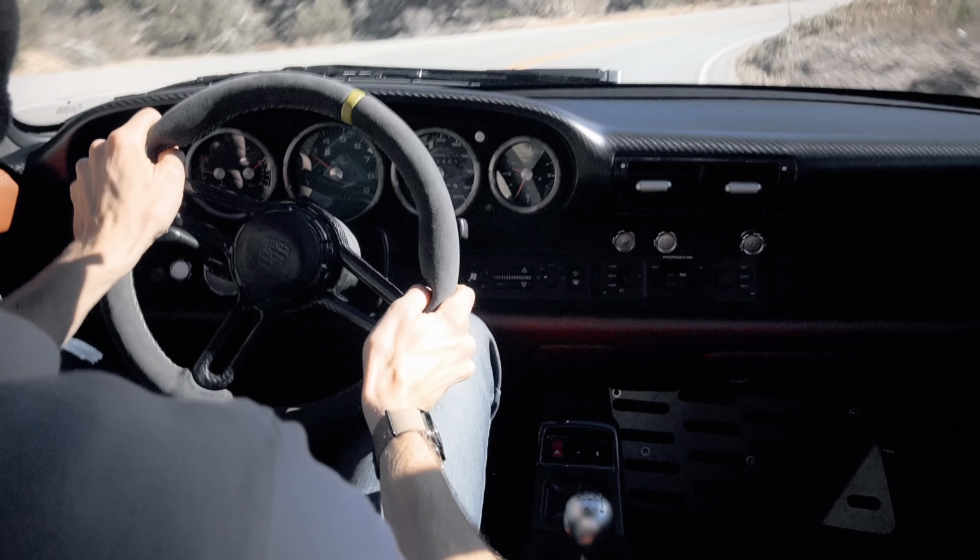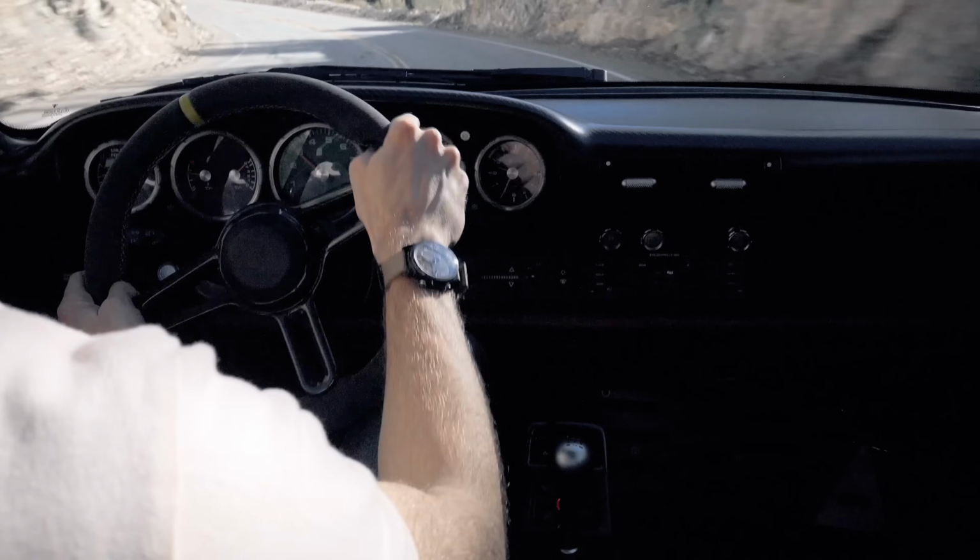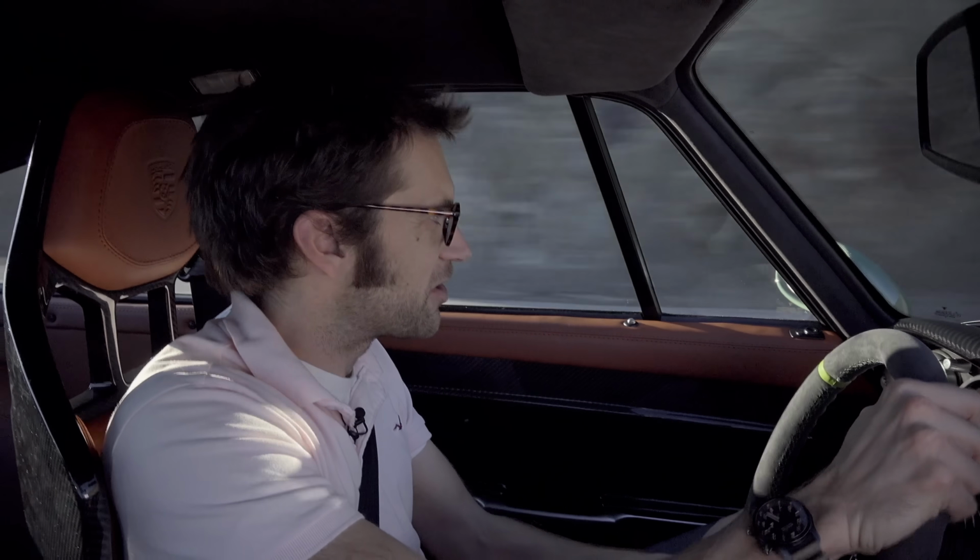There are obvious other 993 traits in here as well. The seating position for a start, so you sit with your feet canted over towards the middle, and the steering wheel's just slightly off-centre as well to the right.